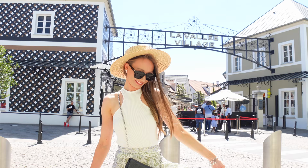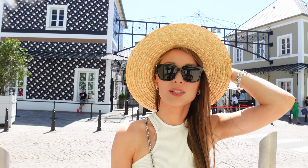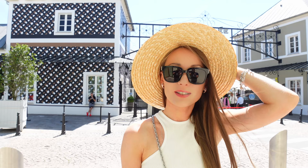Our visit today in La Vallée Village. We are deeply disappointed by this outlet. We expected so much more from it. But now we know we're not going to come back here, and this outlet is not worth spending your day when you can spend your day going around Paris, going to Disneyland and just enjoying the Paris region. The shops in this outlet were generally not big, with a small selection of items, and the customer service is not good. People are treated like they are all robbers here, which is really not nice.